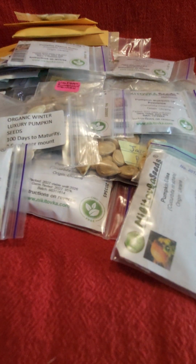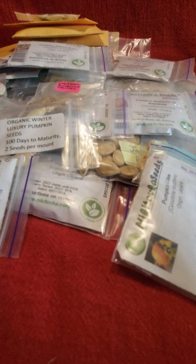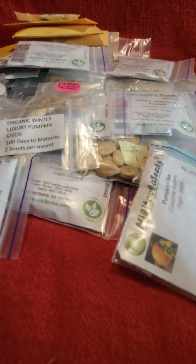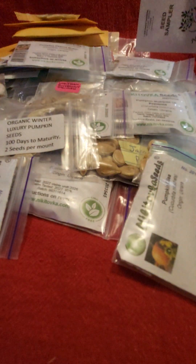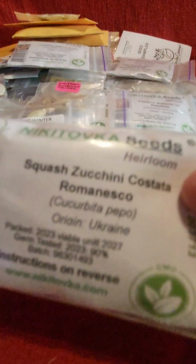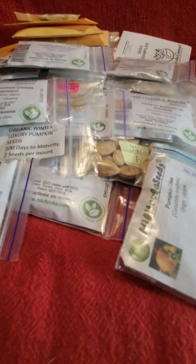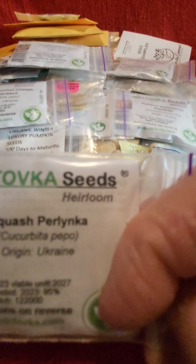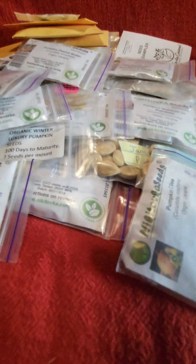They're smaller pumpkins. Desert Spirit Culinary Landrace Squash. Landrace are great. That's a naturally occurring. I'll have to put the exact definition of landrace in the comments below. Sweet dumpling, if I remember. If I don't, remind me and I can always edit that in. Some more of the Costata Romanesco zucchini. And this one is called Perlenca squash, white scallop squash.